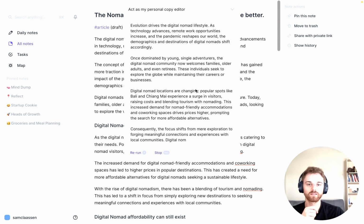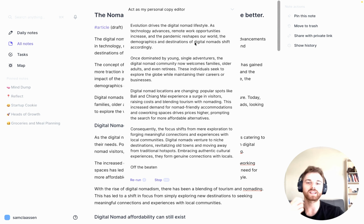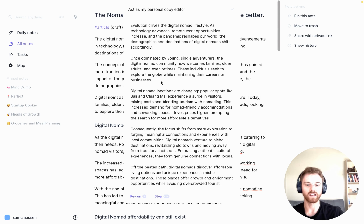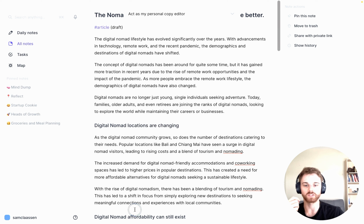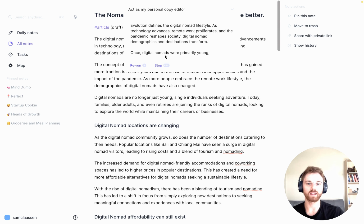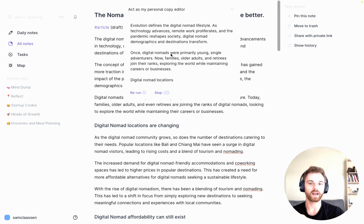And what I can do is I can kind of take a look at this. And first of all, I can see if I like it or not. So let's say I look at this first paragraph, evolution drives the digital nomad lifestyle, and say, I don't really like that as an intro. So I'm just going to go ahead and rerun it right off the bat. And then, if I am happy with it, I can let it run its course.